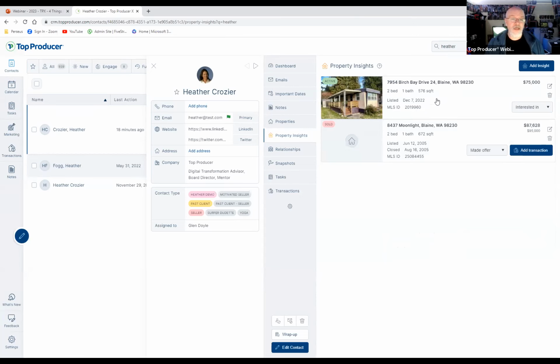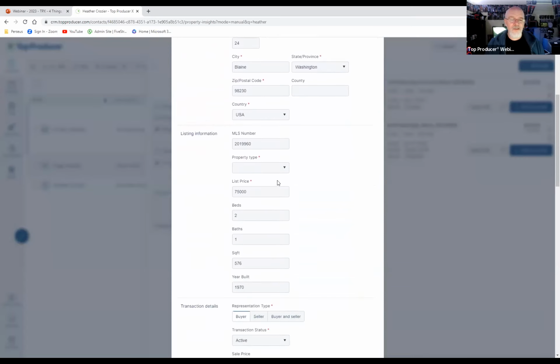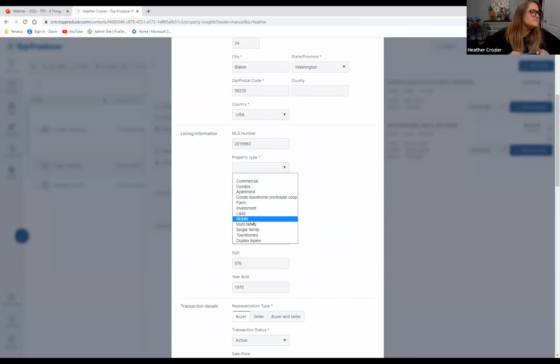Now, let's just say that Heather is like, okay, yeah, this is a cute little place and it's close to a lot of the stuff I need. I want to put an offer in. You can change it to made offer. At the same time, we have this button here that says add transaction. Click on that, and all of a sudden, you have the options to create a transaction for this client. Let's call this a mobile. Yeah, we'll call it mobile.